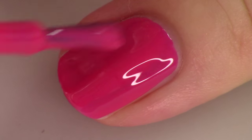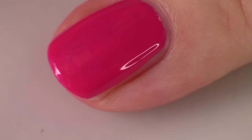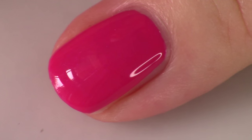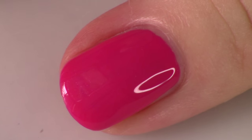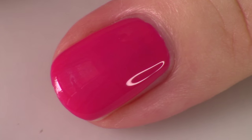So this first polish from Target is called Fuschia U with an exclamation point. I hear you, Kylie Jenner. Just a straight cream here, no gorgeous shimmer like the rest of them, but it is an absolutely perfect formula. Look at that. You could just do one coat. That is really, really divine.